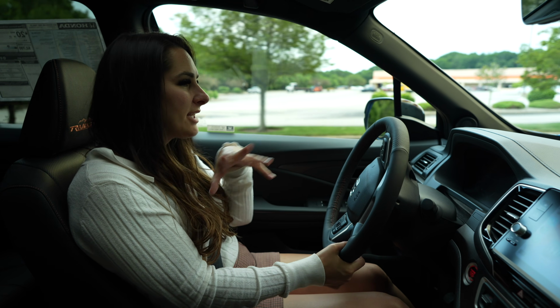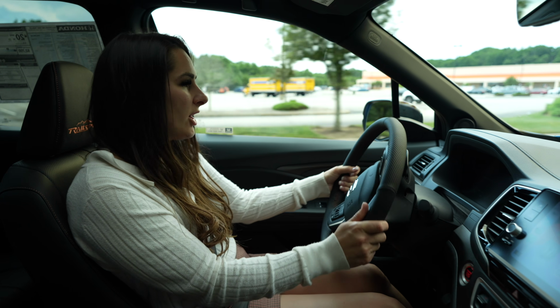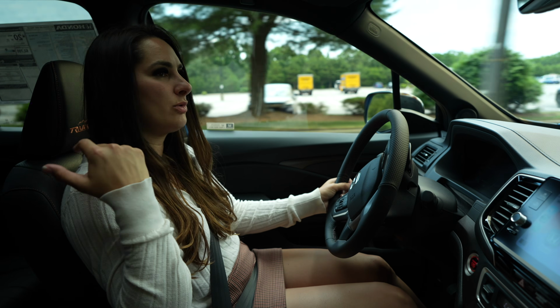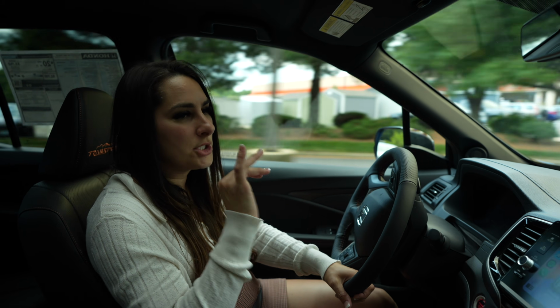Overall, in the Honda Ridgeline, comfort is a 10. Just like my Honda Pilot, you have a lot of space. The large steering wheel, the leather wrap, it's super comfortable in your hands. You have a lot of space individually, a giant center console with so much space between you and your passenger, and it's just a smooth, bright, enjoyable ride.